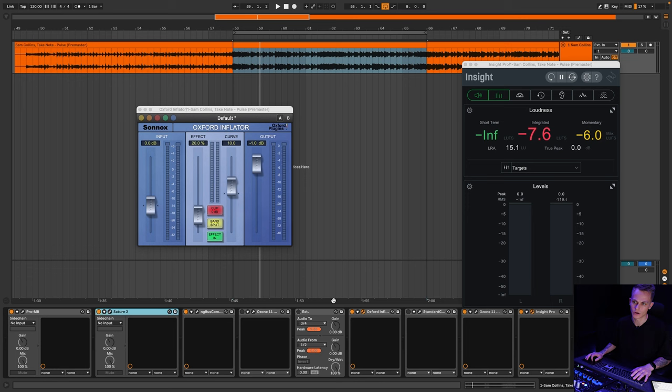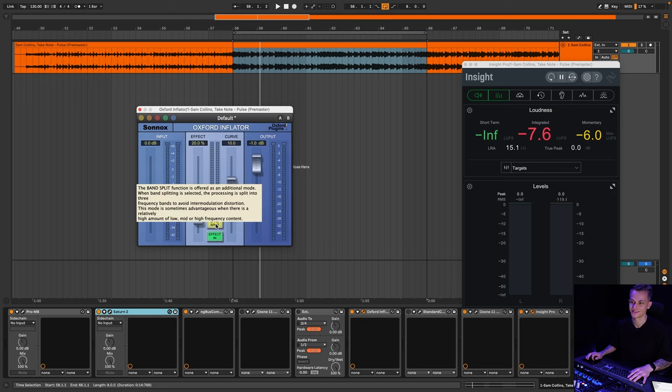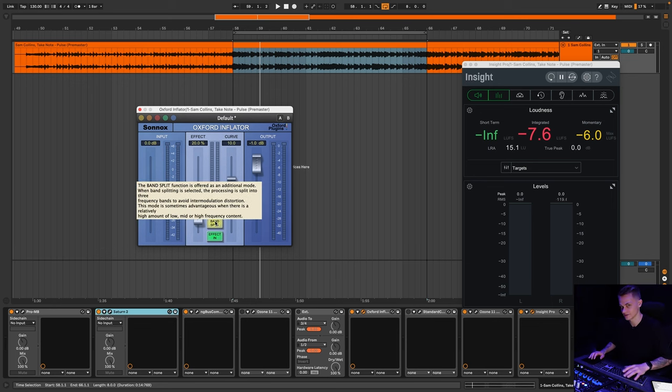All right, next up, Oxford Inflator. This is extremely powerful. However, you need to activate band split when using it on your master. Let me show you the difference that this simple button makes. It's simply splitting up the frequency bands, making Oxford Inflator react way better to complex material. Here, I'm going to A/B the band split before and after with you.